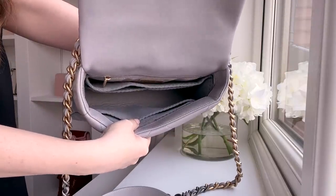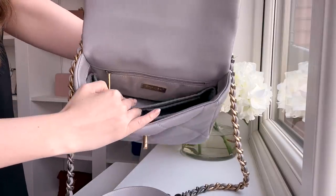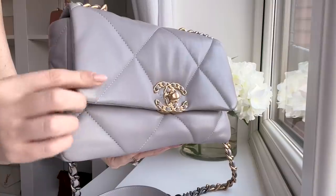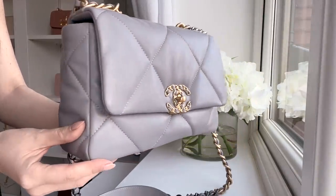The shaper definitely helps, so I would definitely recommend getting one if you are considering this bag. After I got that, I just feel like it's a lot more structured without being overly rigid. So you still have that beautiful puffy element, but you do have that added safety net of the base shaper.